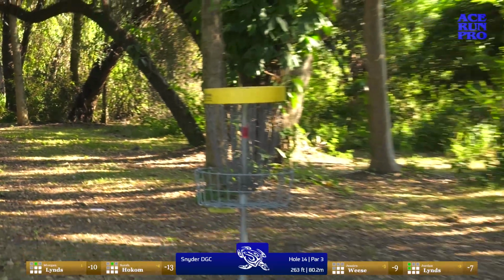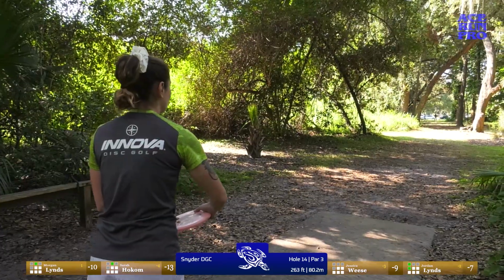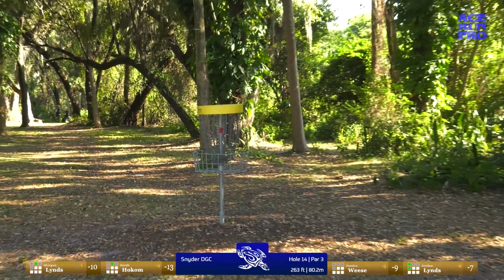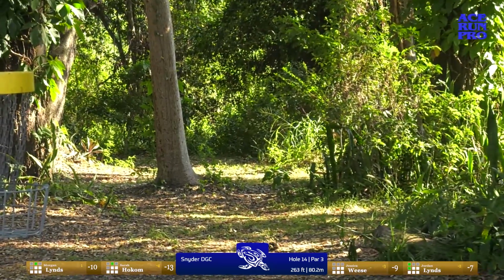Morgan looking like she put a little too much angle on it, but she fights through a ton and gets pin high. Wow, rips it over, but she's got a putt. Jess a little early, gets through. Oh, there's a gap there. And sneaks.